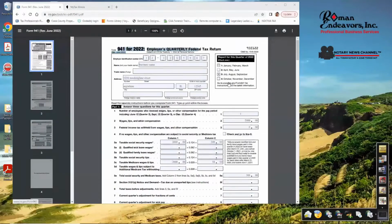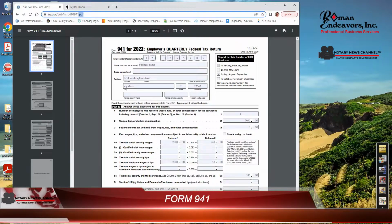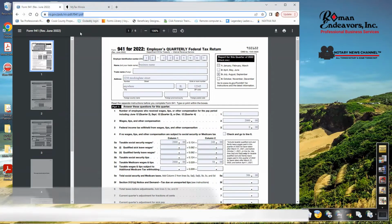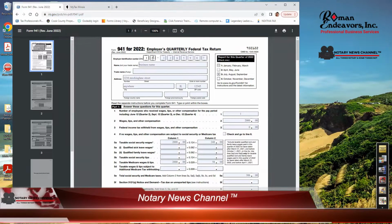Okay, so here you're going to see the 941 report for 2022. And here at the top of this screen, you're going to see the address of where you need to go in order to get this form. And it's going to be a fillable form. You fill it in directly onto this screen. Once you click on this link, this will pop up and you can begin typing right into this.